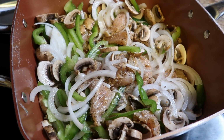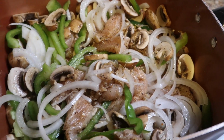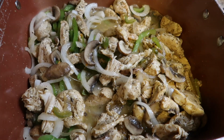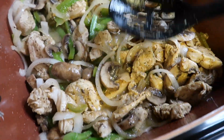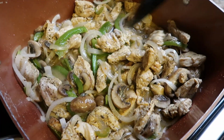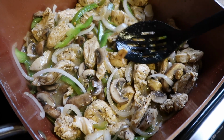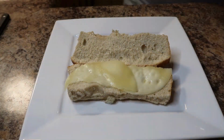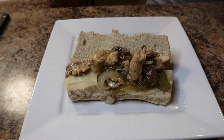So I stirred all that together, got it good and coated. And you're going to let this cook until the chicken's all the way cooked through and your vegetables are the consistency of which you like. So here's what ours looked like once done. The chicken was really tender. The vegetables were pretty soft. That's how I like them on my Philly. I don't really like them tender crisp. That's just a personal preference. So I took a hoagie roll and melted provolone cheese on it, and then I put the meat and vegetable mixture on it.